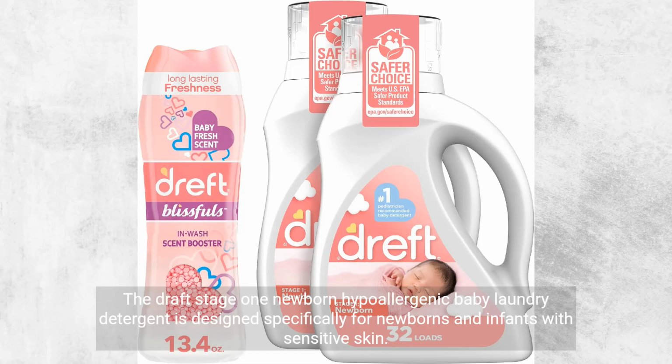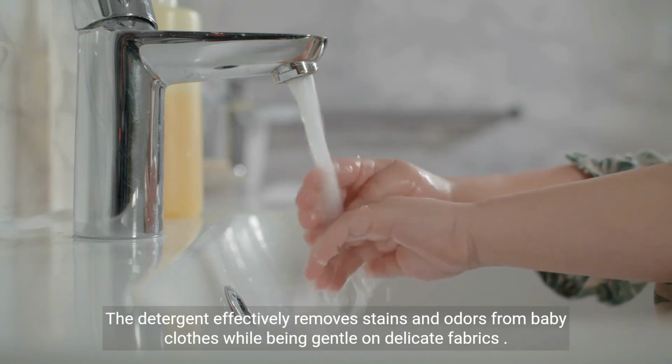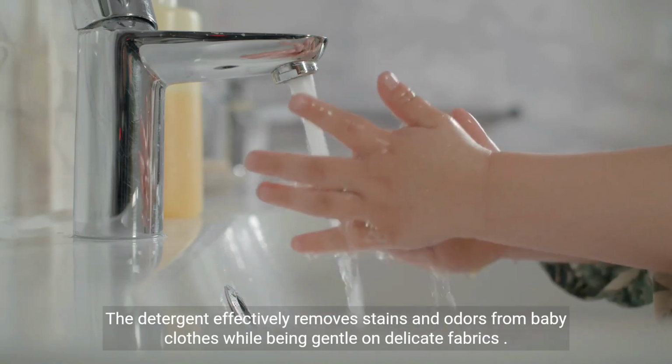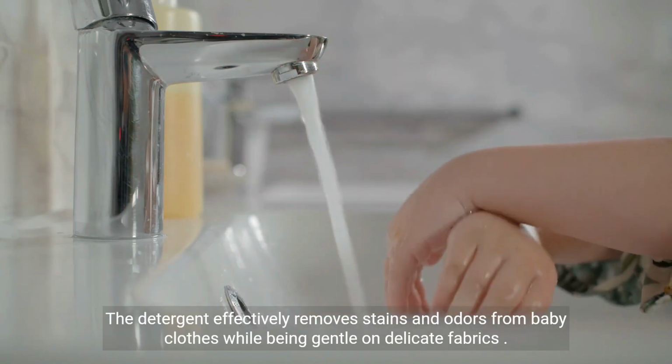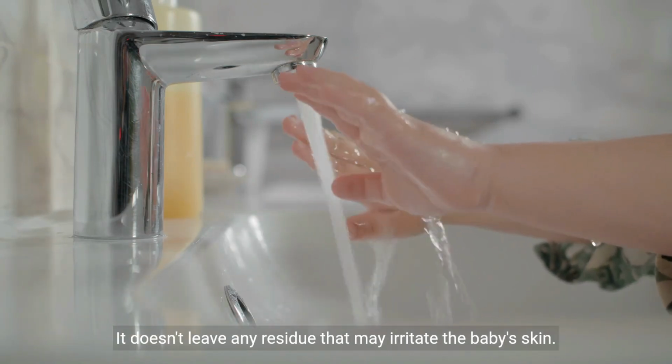2. Gentle and effective cleaning. The detergent effectively removes stains and odors from baby clothes while being gentle on delicate fabrics. It doesn't leave any residue that may irritate the baby's skin.